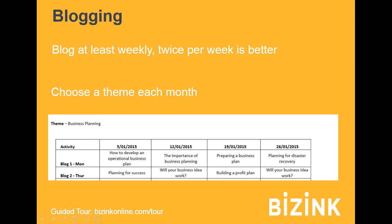So another way that I structure the blogs that we do, which just helps me to focus on things, is I choose a theme for the month. So each month I have a different theme. Here is our business planning theme. And then from here, I will look at the days in the week. I'm going to blog on a Monday and Thursday, and these are my weeks in the month. So each month, I can then look at the content on BizInk and find a relevant business planning blog.